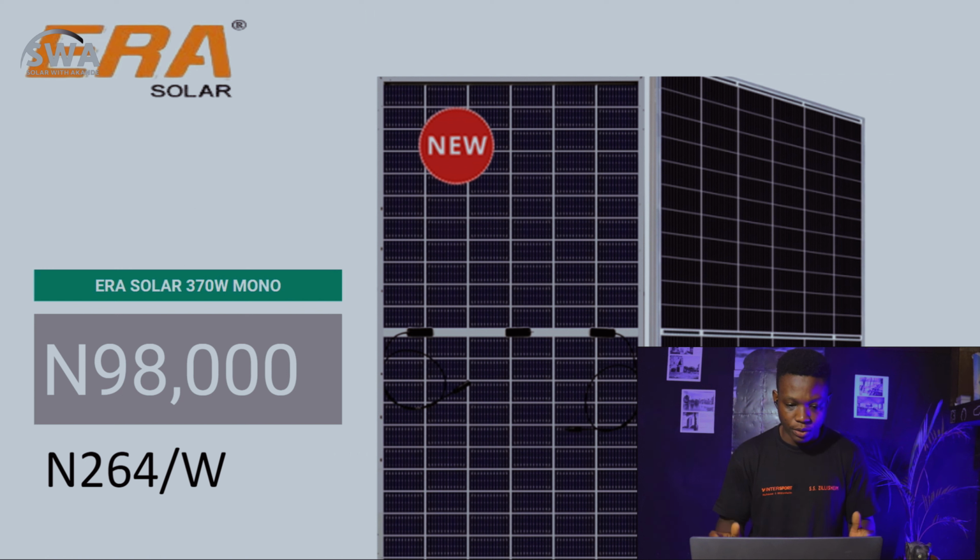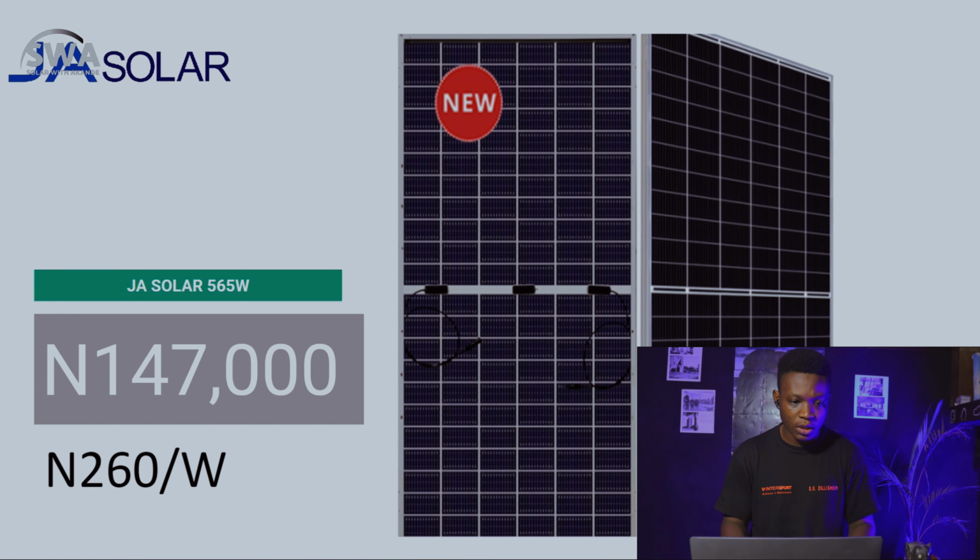Without further ado, let's jump right into the prices for Era Solar for the week. I did some research and I found out that currently Era Solar for 370 watts, these are distributor prices like I said, is 98,000 naira, and that's the actual price there. So that's 264 naira per watt, which is basically cool compared to some of the other brands that I have here. Let's check out the next one.